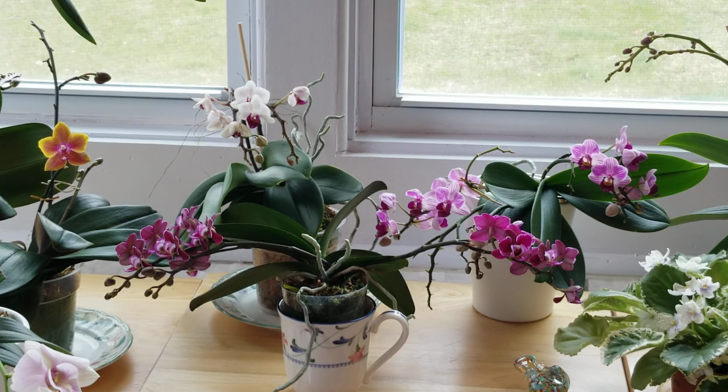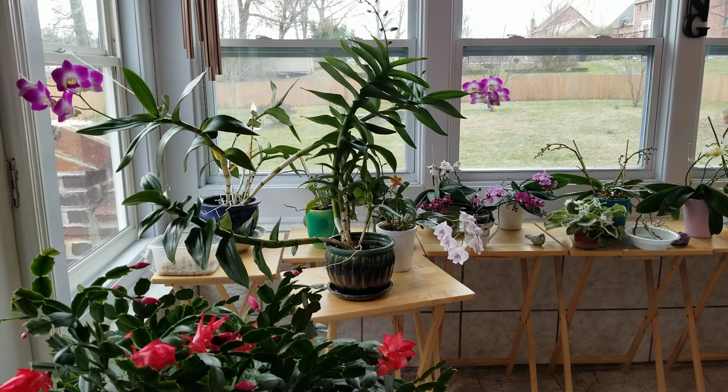So I take this room, my sunroom, and I make it work. If you can use one room that you can keep the temperatures cool at night in the fall, it will tell your orchids to rebloom. I'm going to explain what happens in my sunroom so that you'll see what I mean. I'm going to give you temperatures in both Fahrenheit and in Celsius.